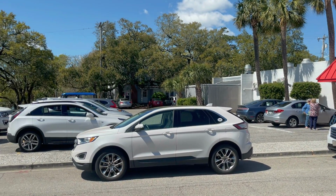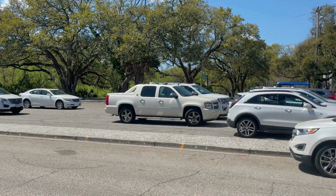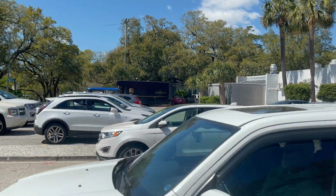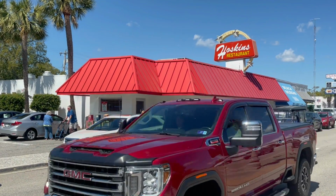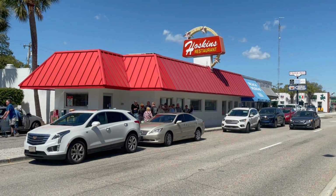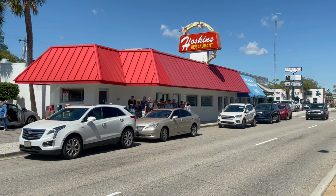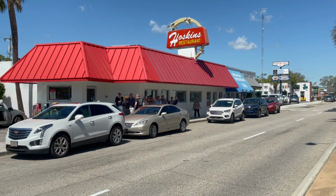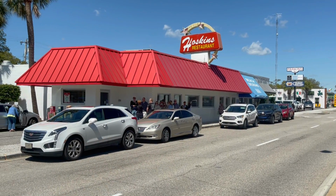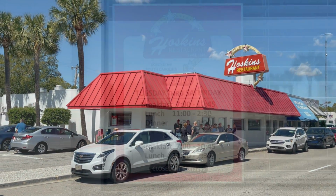The parking lot is directly beside the restaurant. We got here this morning as soon as they opened, so we were able to walk right in and get a table and did not have to wait. And I've seen other YouTubers do videos on this restaurant. You'll see the line sometimes is on past that blue canopy you see. So this is a very popular place. This is where a lot of the locals come to eat.